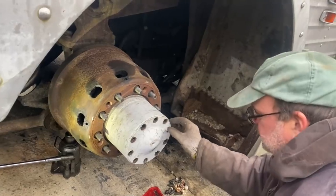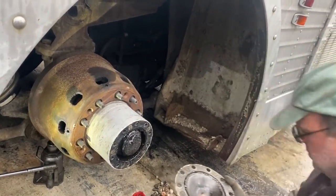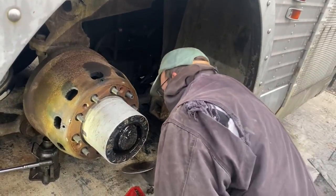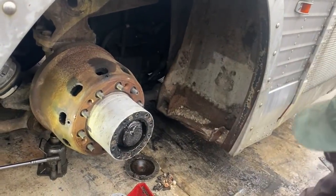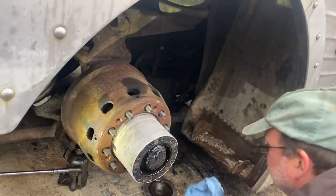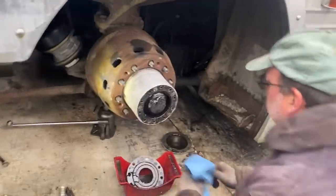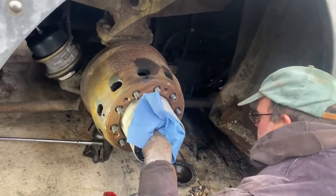Tap and that should come right off of there. Let's just paint it on. Yummy. Yep, time to get a rag and dig in. Hang on, let's get a cleaner rag than that. It's just grease. That's a lot of grease.